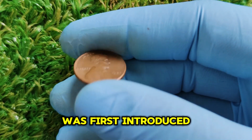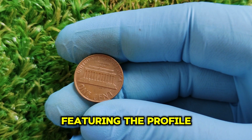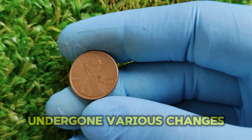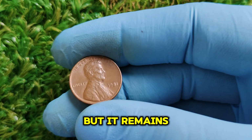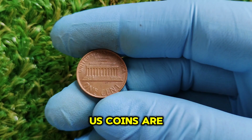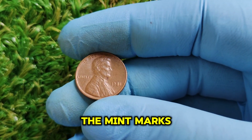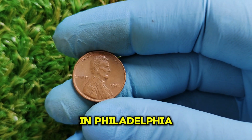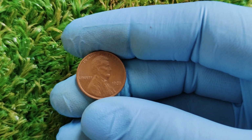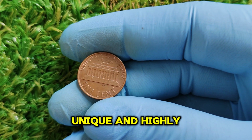The Lincoln cent was first introduced in 1909, designed by artist Victor David Brenner, featuring the profile of President Abraham Lincoln. Over the years, this coin has undergone various changes, but it remains one of the most iconic U.S. coins in circulation. Typically, U.S. coins are produced with a mint mark indicating the location where they were made. The mint marks are placed on coins to show whether they were struck in Philadelphia, Denver, San Francisco, or other mint facilities. But occasionally, a coin may be minted without a mint mark, which makes it unique and highly collectible.